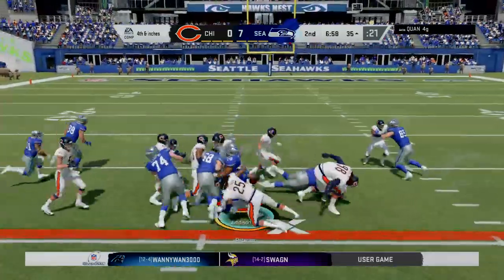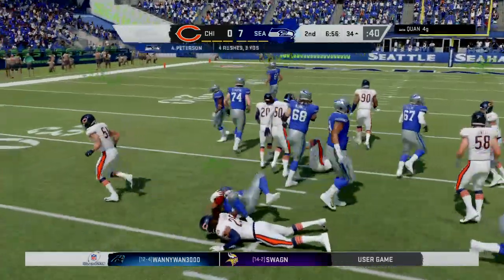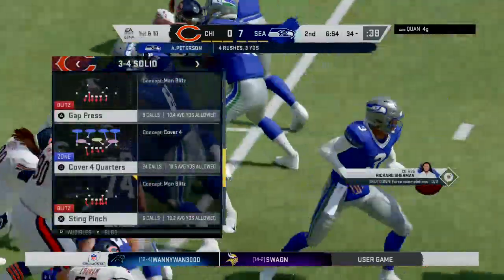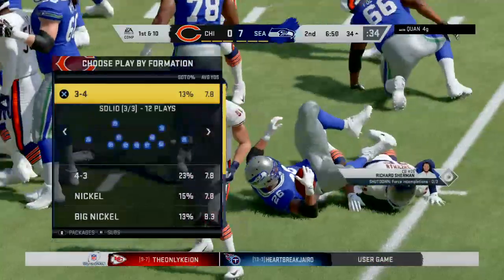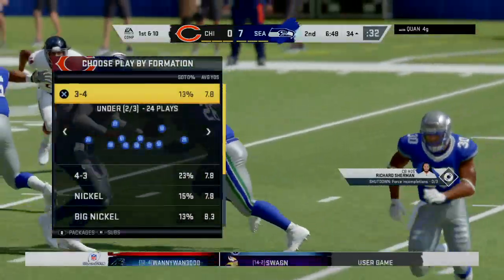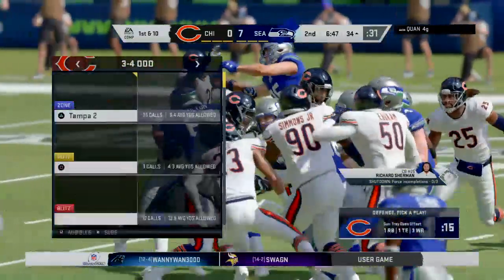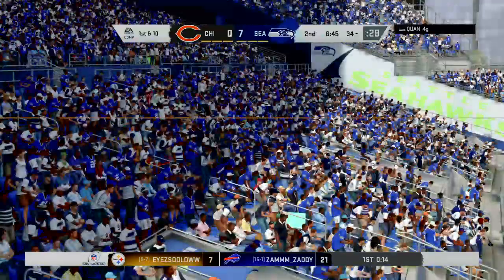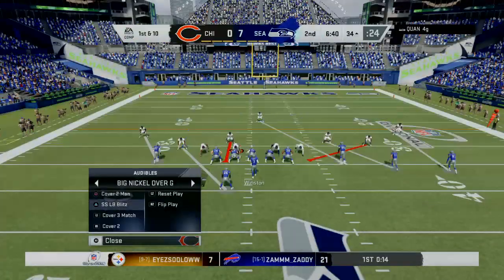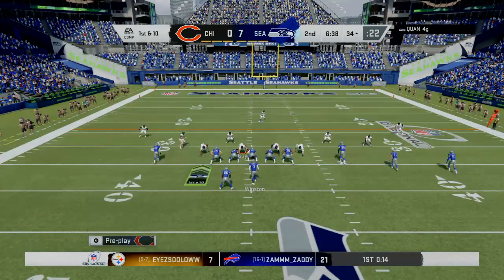Running for it, here's Peterson. And he gets it to the 34, good enough for the first. They only needed a few inches, and they didn't get much more than that, but by about the width of a shoelace, they convert on 4th down. 1st and 10 at the 34-yard line. The 4th down run successful. Now they look to pay it off on 1st down.